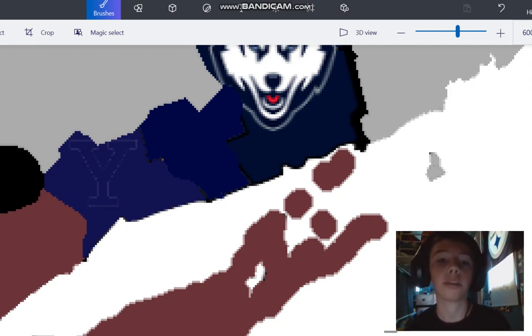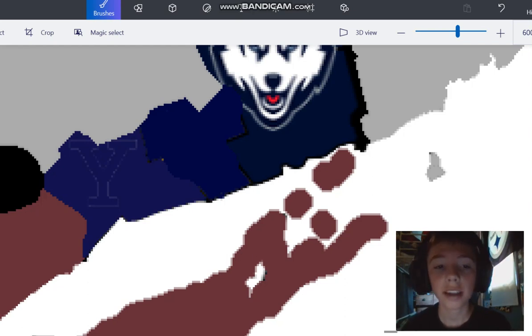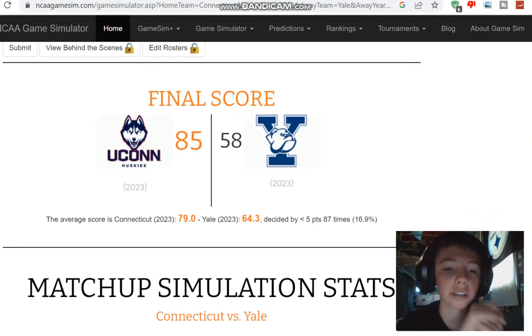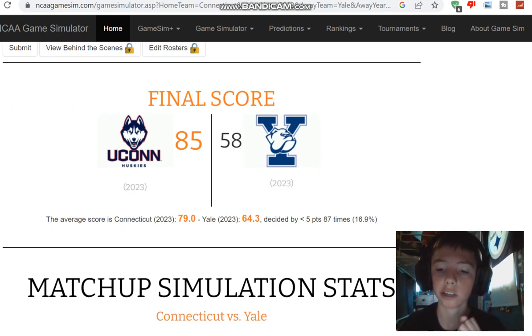Their color is very similar to UConn. I forgot, I should have made something so you can tell them apart. But they will be taking on UConn. So we can finally see who is still there and who is not. So Yale versus UConn. Yeah, we had to expect this because UConn is now the reigning champion. So UConn dominates Yale and takes over their territory.